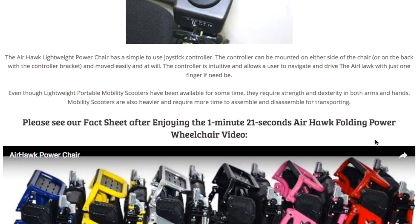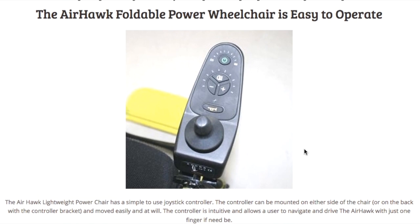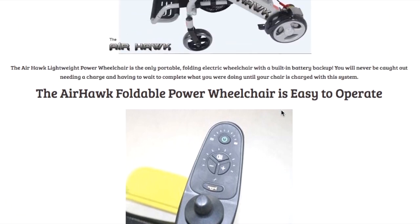I'm going to continue to scroll up a little bit more so I can point out how easy the actual joystick looks and how easy the joystick is to operate. It literally only takes one finger to work with your joystick controller, front, back, sideways, very easy to deal with. It has a horn, you can control the light, you can control the power, and you can control the speed. Very, very simple to deal with.